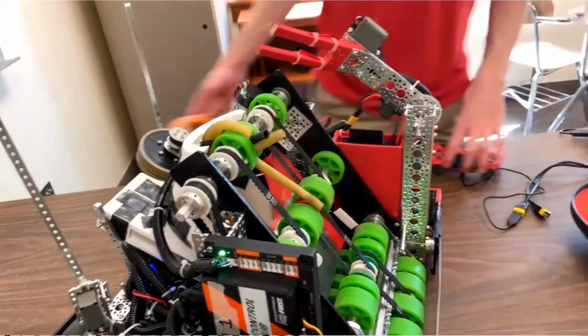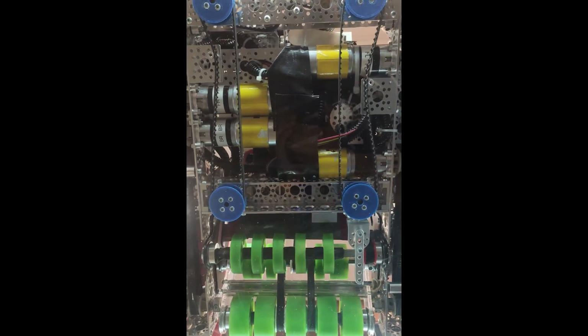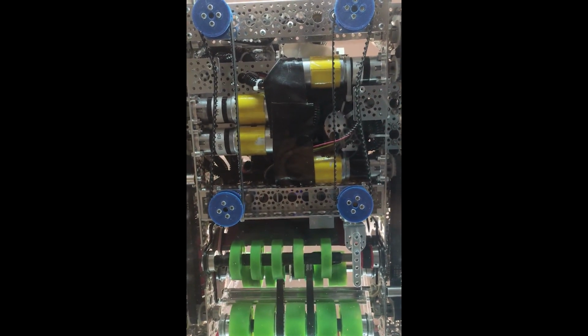Sure. So earlier this year, we took a video of the robot on top of a piece of plexiglass. And if we look at it over here, you can see that when a ring comes into the robot, if you just give it a second there, it essentially bends around that axle, pretty much at a 45-degree angle.